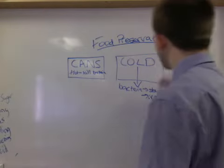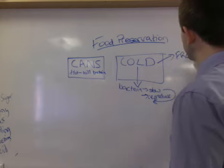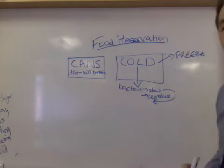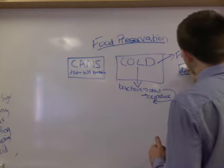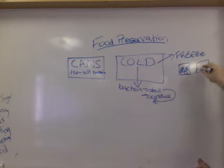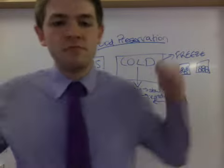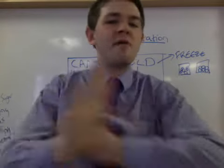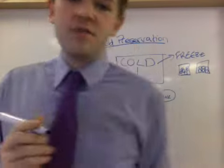If you go further and you freeze the food, then you turn that liquid, where those particles can move around each other, into an organized, structured solid. By doing so, there's no way for the nutrients to move around each other. Freezing food will make it last even longer than putting things in the fridge.